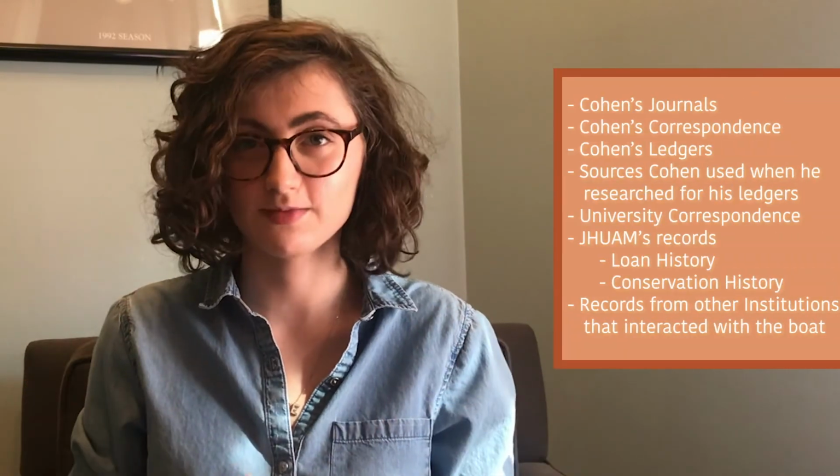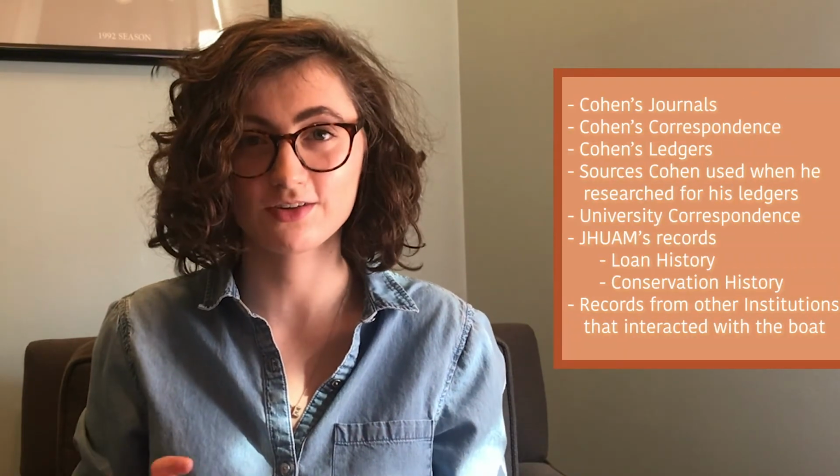A lot of research has been done to piece together the story of Cohen's collection, including this boat. The goal of this research is to document all of the different changes that have happened to the boat, as well as all of the different interactions that people have had with the boat over the course of its life. There's a lot of documentation that can be used to piece together this story. Comparing Cohen's 3 different ledgers has been one of the main avenues of research for this collection.